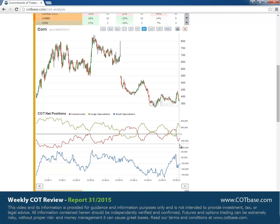At the moment, we can talk about relative bearish extreme not long ago, and it's really up to the COT report next week and the following weeks to tell us which direction the price of corn will continue. Maybe not the easiest market at the moment.